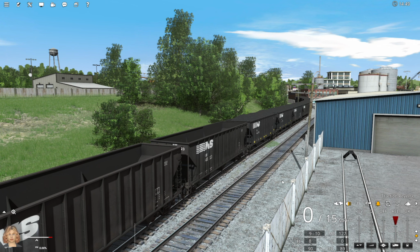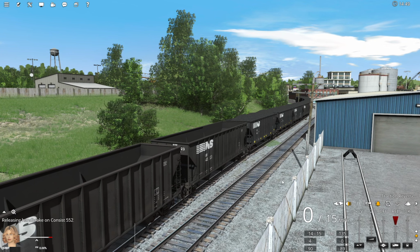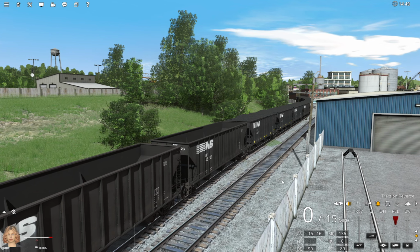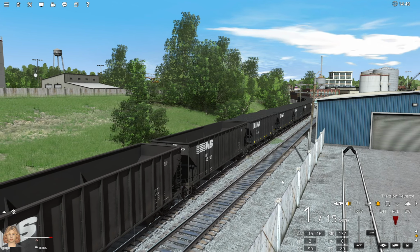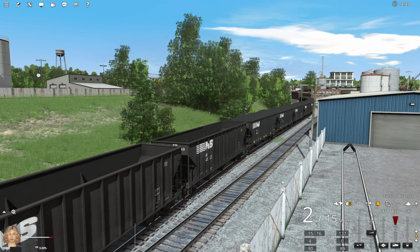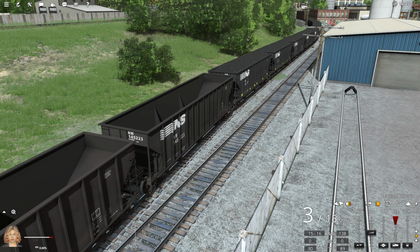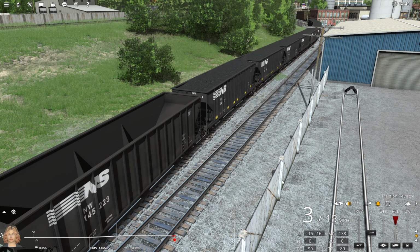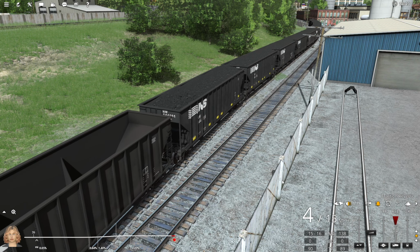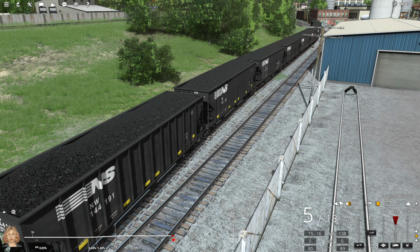So Jane is latched on to those full hoppers on the siding there. She'll now pull forward before she makes the cut. That way she won't have to back up quite so far when she comes back next time to grab the next load of loaded hoppers. She'll cut loose 6 more here, and I believe we'll be able to finish this string of loaded hoppers the next time we switch.